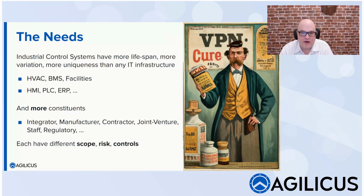These things have a long lifespan. They can't be patched frequently. They can't be patched often. The hardware has a long life, and there may not be any upgrades available to it. And some of them have, by design, negligible security. Most HMIs you don't log into and sign with a multi-factor and this and that. You walk up and it's there. It's like a thermostat in your house.